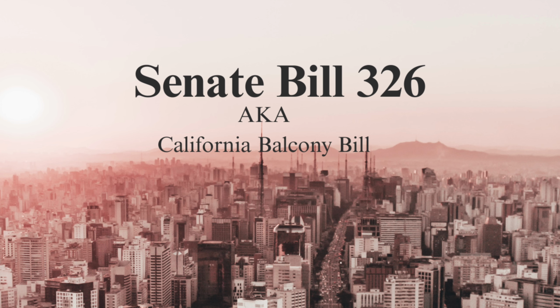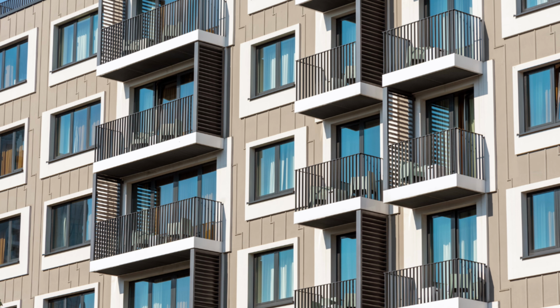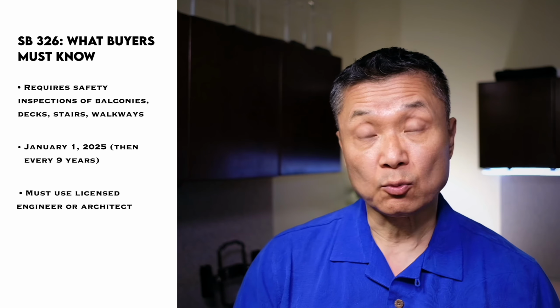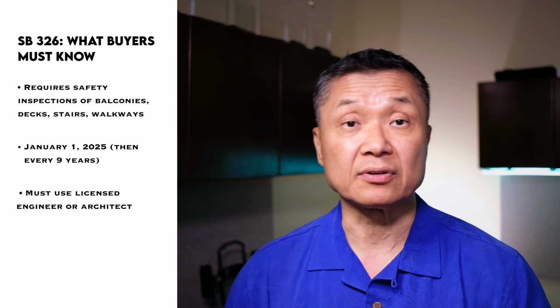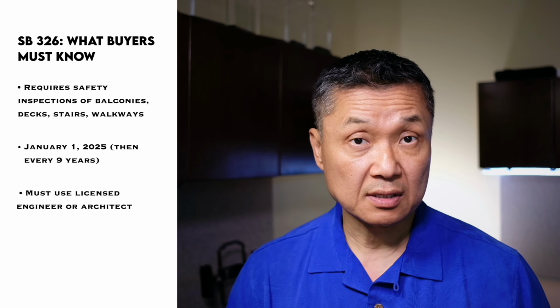If you're buying a condo, you must know about the new Senate Bill 326. This new law requires condominium associations to do inspections of balconies, decks, exterior stairways, and walkways for safety. The initial inspection deadline was January 1st of 2025, this year, with inspections required every 9 years thereafter. Only licensed structural engineers or architects can perform these types of inspections.